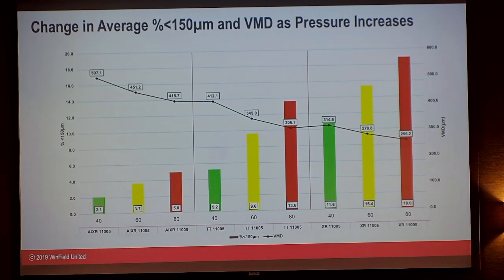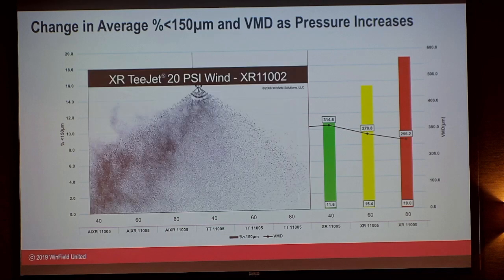So I have a picture coming up too. This is showing a picture of the XR at 20 psi, and this is with a different orifice size. That's an O2. So that'd be very similar to the O5 here at about 50 psi for droplet size. And so you can see the off target are the part of the spray here that's going to be drifting or moving off to the side, possibly evaporating, possibly just not making it down to the canopy. And so it's very important that we reduce the amount of driftable fines there.